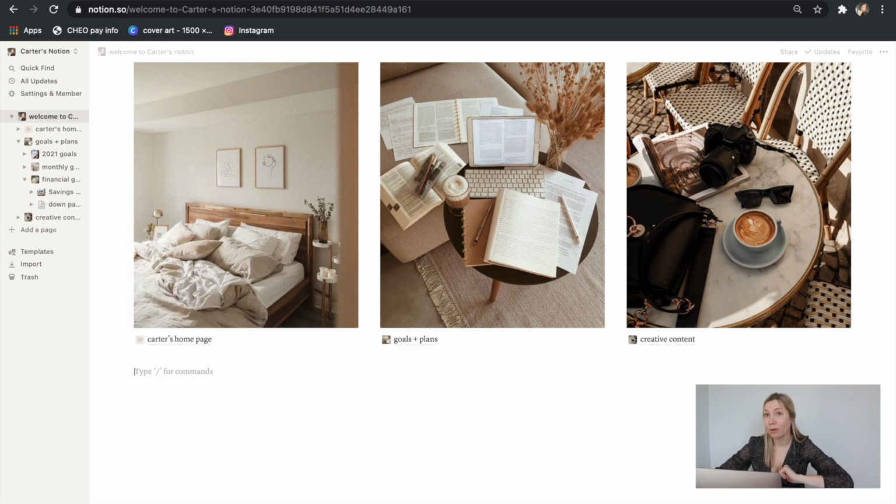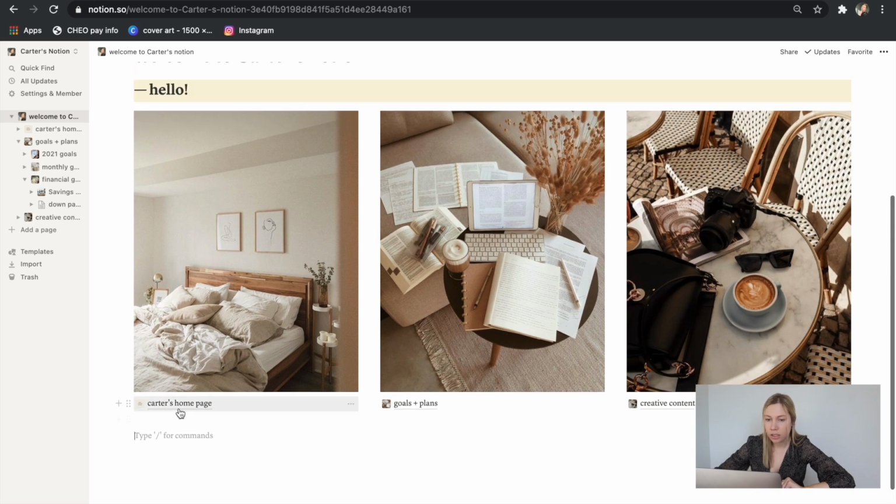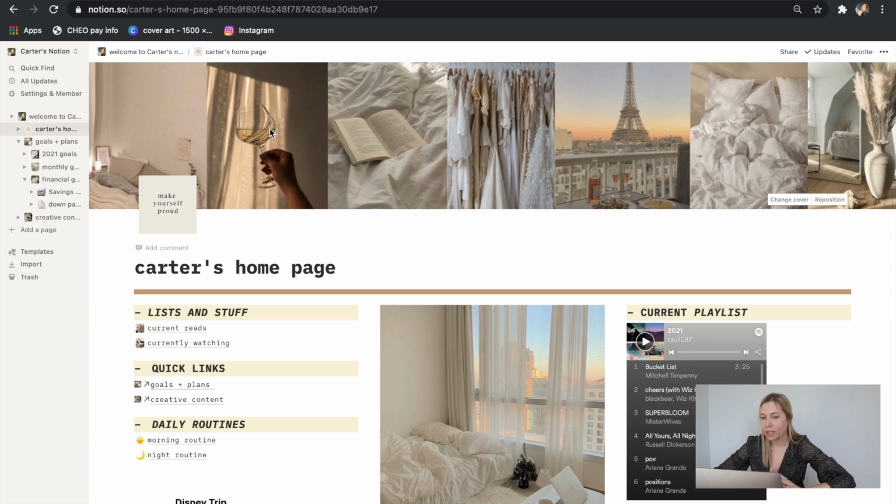I definitely don't use it to the fullest. I'm a very simple person, and I use Notion very simply, which I actually just like. I like things to be clean and minimal, but you can definitely make it a lot more complex if you want. So I guess I'll take you guys through my homepage first. So this is what my homepage looks like. Like I said, I just did a bunch of aesthetic covers. And this is my homepage.